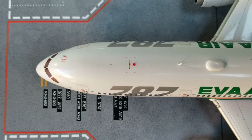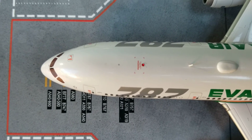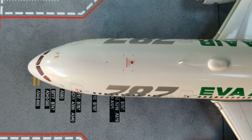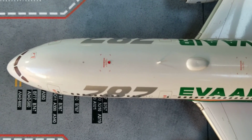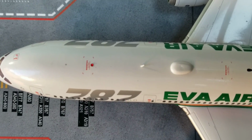Now you're looking at this aircraft model from the aerial bird's eye view. We're going to start at the front, where you see the nose cone, the windshield wipers, the cockpit windows, the pilot escape hatch door. Then you slide over there, you see emergency escape hatch door number 1, along with the anti-collision beacon light right there.